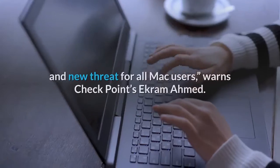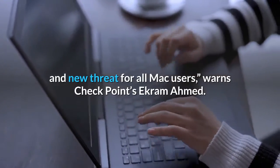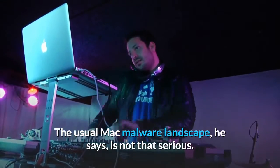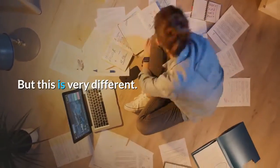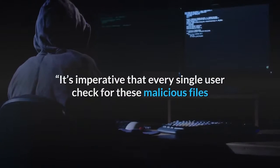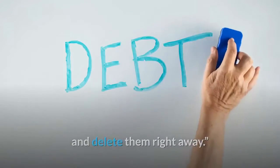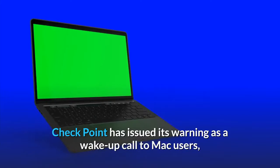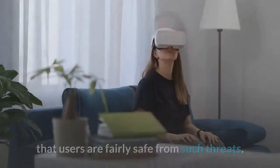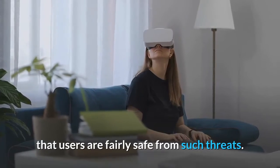This is a serious and new threat for all Mac users, warns Check Point's Akram Ahmed. The usual Mac malware landscape, he says, is not that serious. But this is very different. It's imperative that every single user check for these malicious files and delete them right away. Check Point has issued its warning as a wake-up call to Mac users, given the false assumption, it says, that users are fairly safe from such threats.